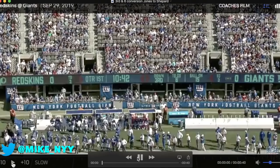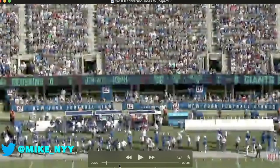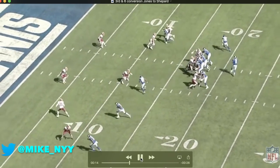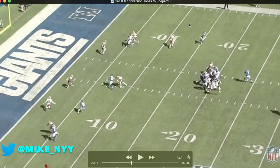This is the same drive. Daniel Jones makes a really nice play here. So let's see. When this ball is hiked, there's really nowhere to go with it. You can see, he could have gone out here real quick, but has a curl route here, but he waits for this to develop. Obviously, the offensive line's doing a good job here. He has himself enough time to make a throw.